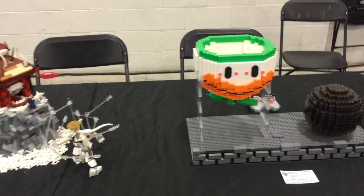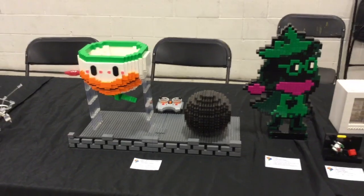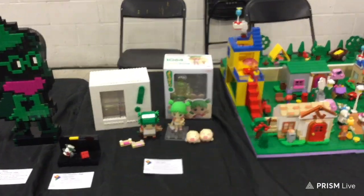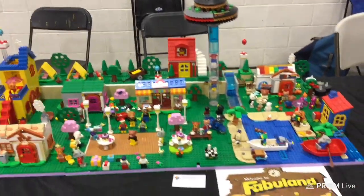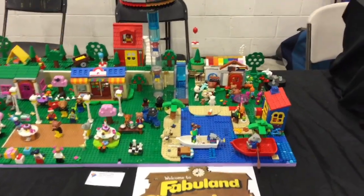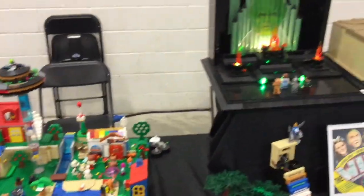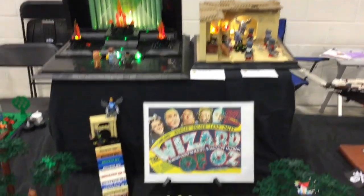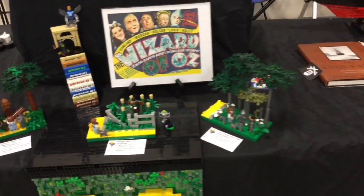That's Bowser's Ride. I wonder if it looks almost, that looks a little too small for Bowser. That's Bowser's Ride from Super Mario World. Fabuland Crossing. Oh, okay. I do recognize some of those things. Fabuland is old-timey. I am Oz. And then there's the monkeys. The Great and Powerful Oz.